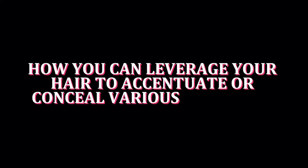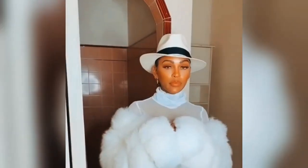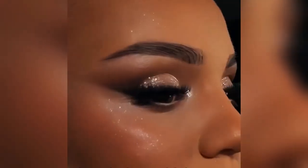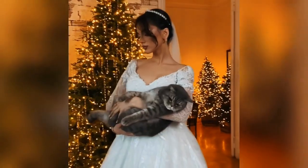Now that you're acquainted with the characteristics of your face, let's delve into how you can leverage your hair to accentuate or conceal various features. Harmony is paramount, serving as the foundation for all subsequent principles. Research indicates that facial symmetry and balance contribute significantly to overall attractiveness and even psychological well-being. The goal is to achieve facial balance tailored to your specific head shape.